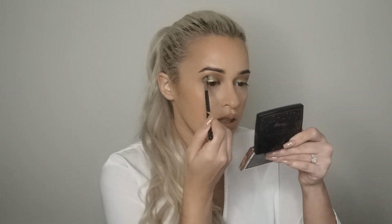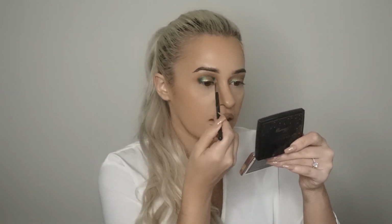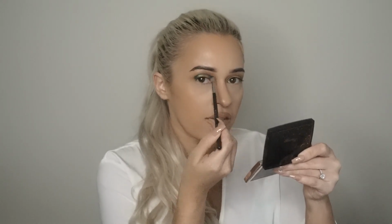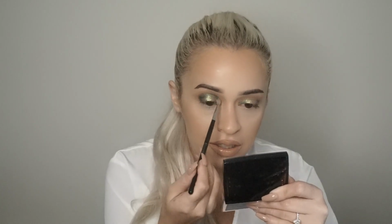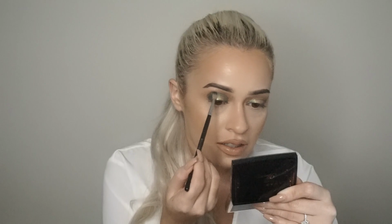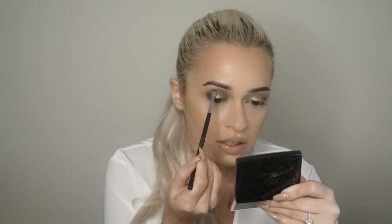So I'm going to go back in with what's left over on the Morphe 562 brush. This is what's left over. It's like a little bit of that dark green. I don't really feel like I need to dip back into the palette because it's that pigmented. And I'm just going to bring that in right across my crease just so that everything is really nice and blended. And I'm just kind of just going to connect from corner to corner.